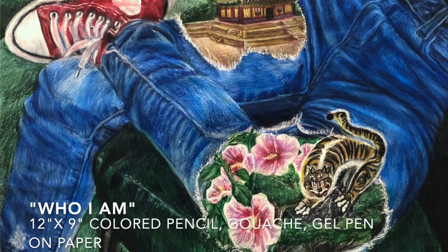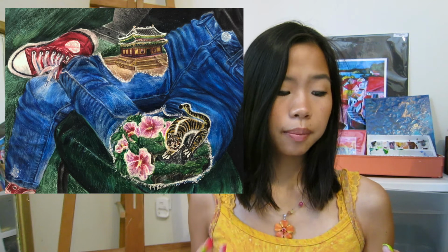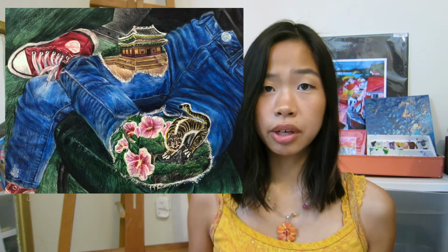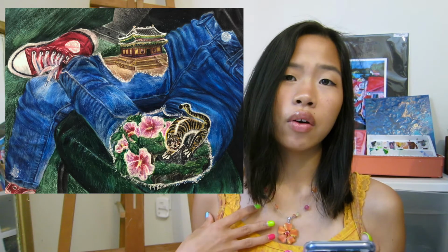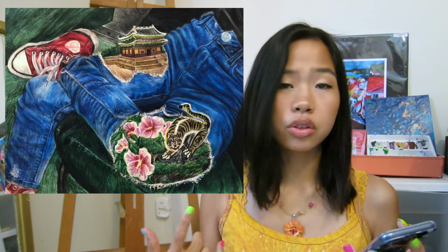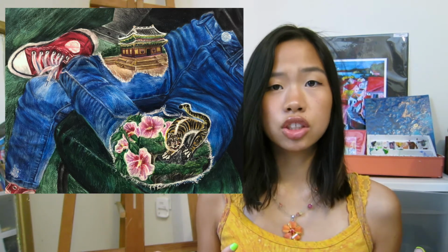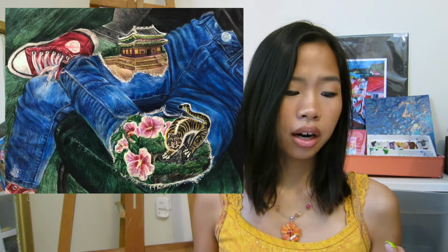So my first piece is entitled Who I Am. It's made with colored pencil, gouache, and gel pen. It was made for my AP Studio portfolio, which was about what it means to be an Asian American. So the idea behind this one was basically how assimilating to a culture like American culture, with blue jeans and Converse and stuff, doesn't change who I am. So instead of skin in the rips, I put cultural icons from Korea.